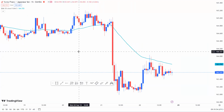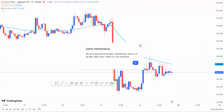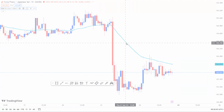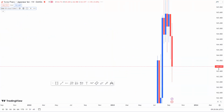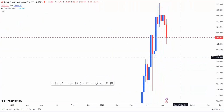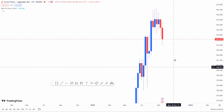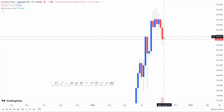So for CHF JPY, let's quickly remove the drawings and then start out with the weekly time frame. As you know, I always want to start out with the weekly time frame just to be able to have a better understanding of where the market is headed. On CHF JPY, we have the weekly time frame in a bullish market structure.